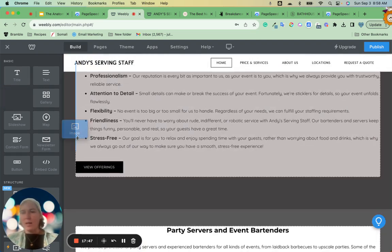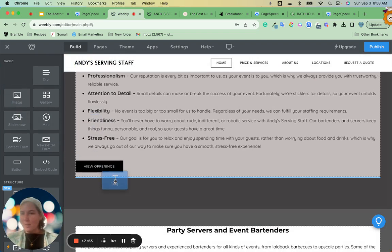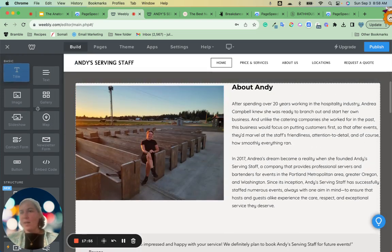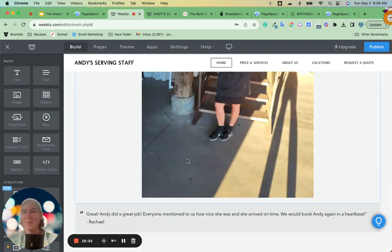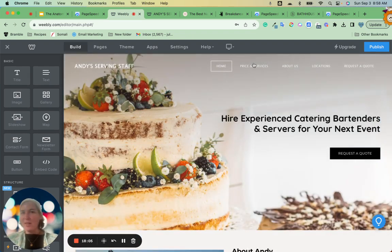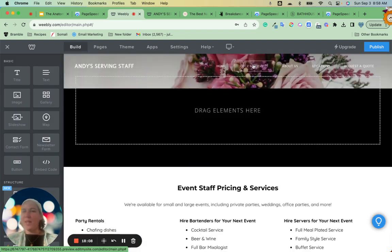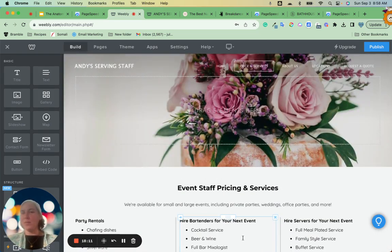And all of these elements are really just drag and drop. Like, I could add an image in here very easily if I wanted to, or I could add some text. I could add a map, that kind of thing. I'm not going to do those things because I don't want to mess up her website. But I think the website's really nice. It has everything she needs. And there's absolutely nothing wrong with this site. It's beautiful and great, and it performs fine for what she needs.